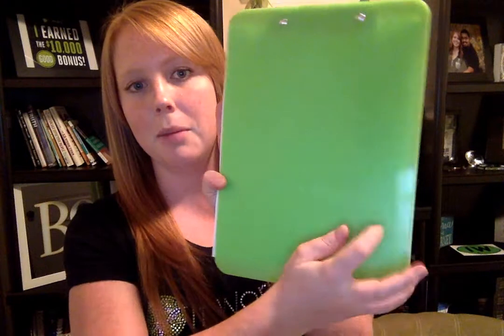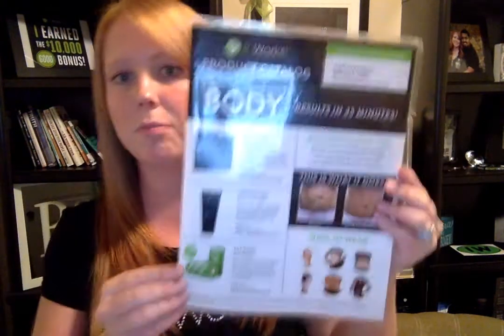So again, what I'm telling you is what I do. You can do something totally different. So I get a binder or a clipboard, and I actually went out and laminated just 5 of my catalogs.